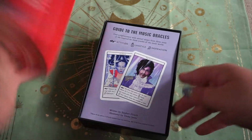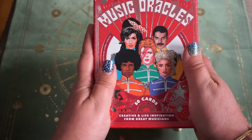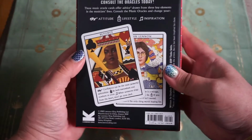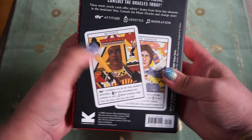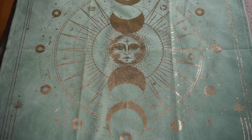Again, I don't pull them out often enough because I do kind of struggle with the way they're structured. But overall, it's a really cool deck to own. And Queen Bey is on the back. That's exciting. So moving forward, I guess following that trend, we'll talk about some other senses.